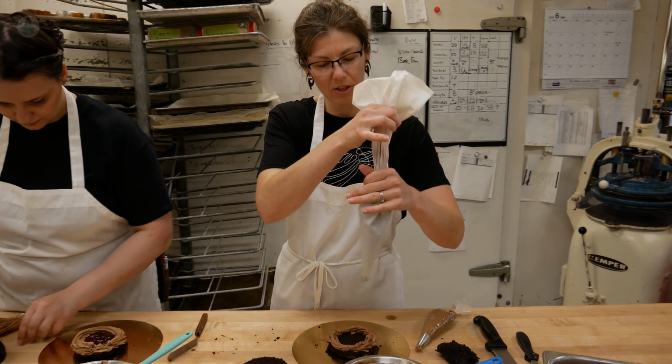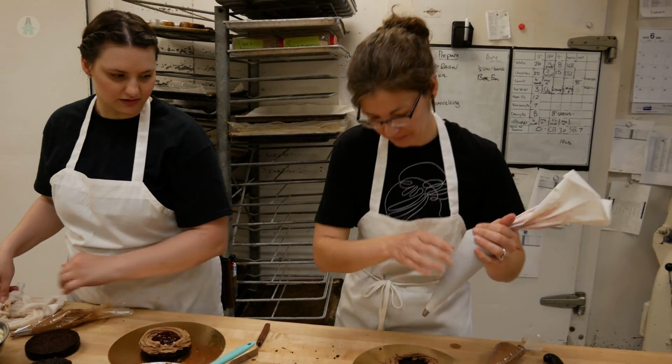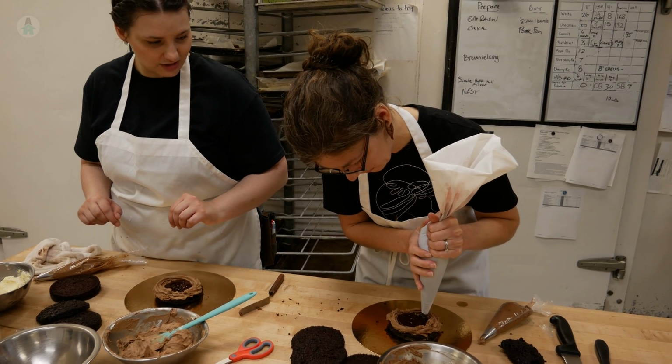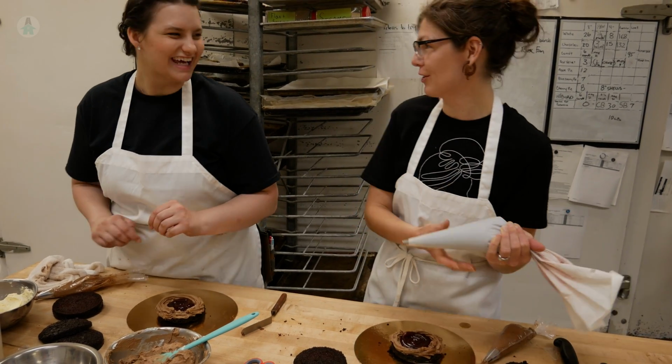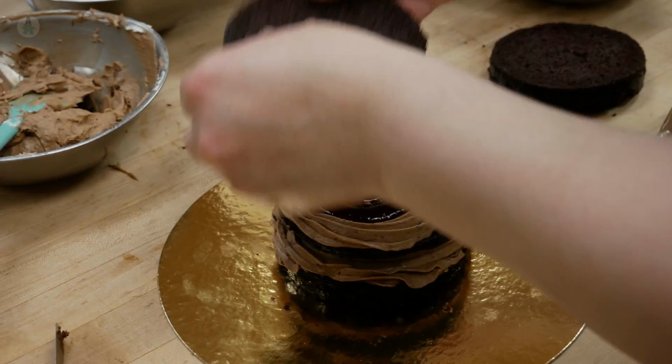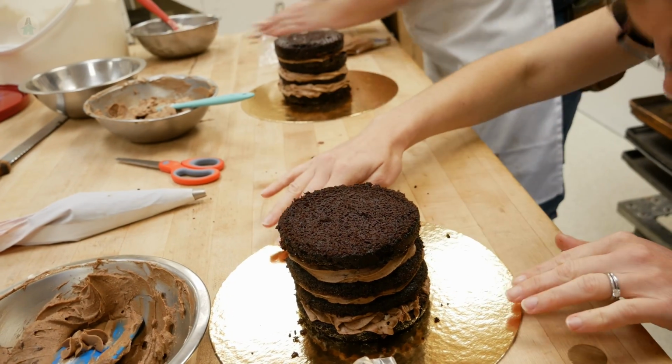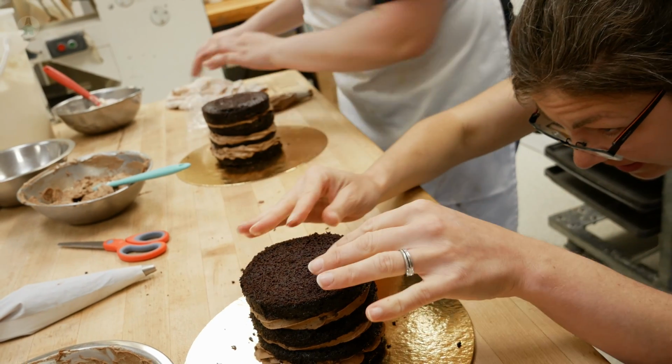Now, is it possible to go too much filling? Yes, absolutely. How do you know if you've gone with too much filling? When it comes out the top. Oh, so it's after you've done it that you find out. Now your lid. Yep. Okay, and then just repeat? Exactly. All right, let me see how it's as straight as we can get it.